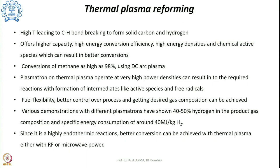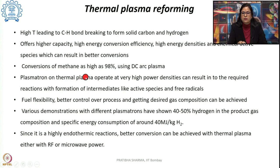While in the case of thermal plasma, since the temperatures involved in the process are high, the energy densities are high, that can provide sufficient energy for breaking up the CH bond. As such, in thermal plasma reforming, we can get solid carbon and hydrogen as the product. So, the method of thermal plasma reforming offers higher capacity, higher energy conversion efficiencies, and high energy densities, and the chemically active species can result in better conversion of methane to produce the desired product, which is hydrogen. It has been observed that conversions of methane as high as 98% could be achieved using DC arc plasma.